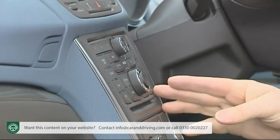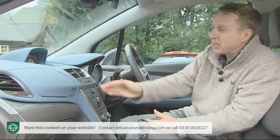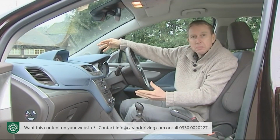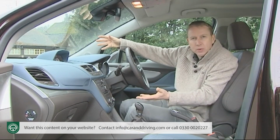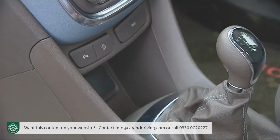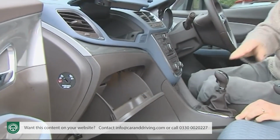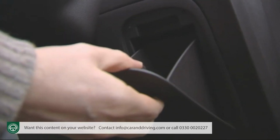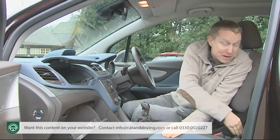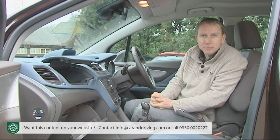Splashes of chrome around the centre console are supposed to suggest a premium feel, and build quality from the Korean factory seems good. The real emphasis here, though, seems to be on practicality, with no fewer than 19 storage areas dotted around the cabin, including cubbies just in front of and behind the gear lever, two glove boxes, and a lidded compartment to the right of the steering wheel. Most models also get a 230 volt 3-pin mains power supply, ideal for game-minded kids.